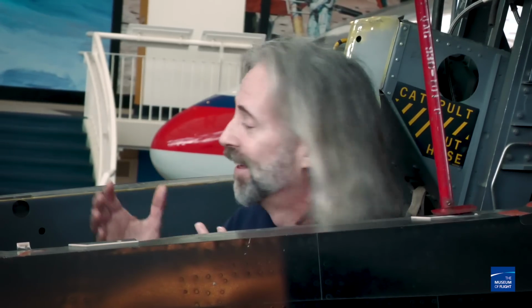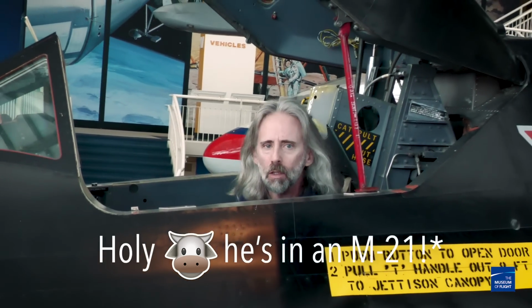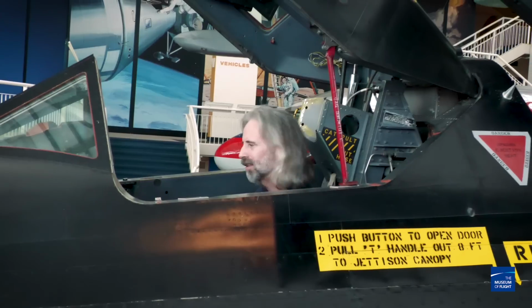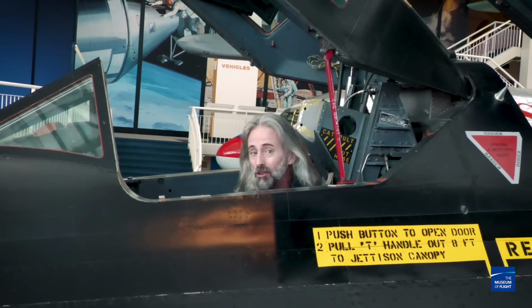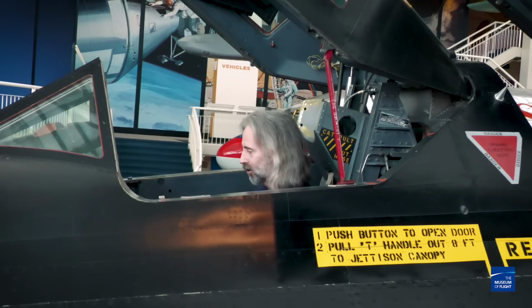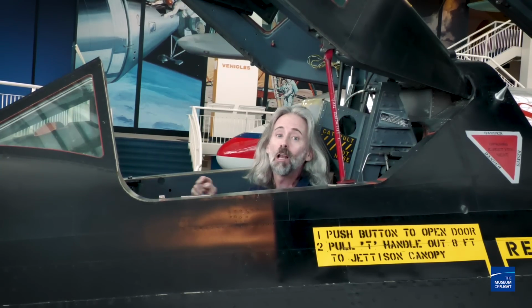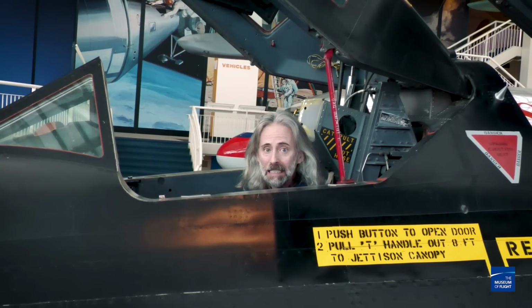Oh man, this is what I have been waiting for. Holy cow, I'm in an SR-71. This is so cool. You know what? It's smaller than I expected. It's also a little less techy than I thought it would be. There are no big screens or anything like that in here. This is all analog, baby.